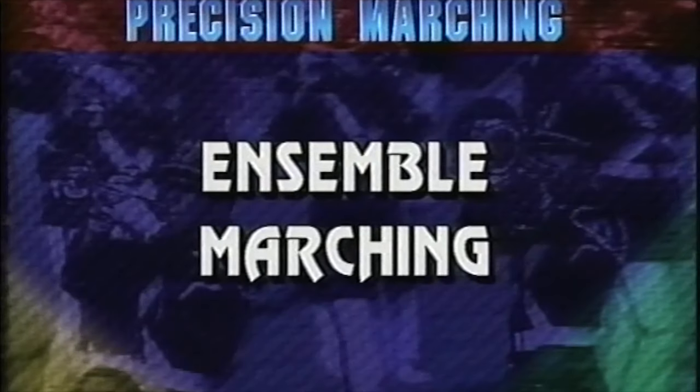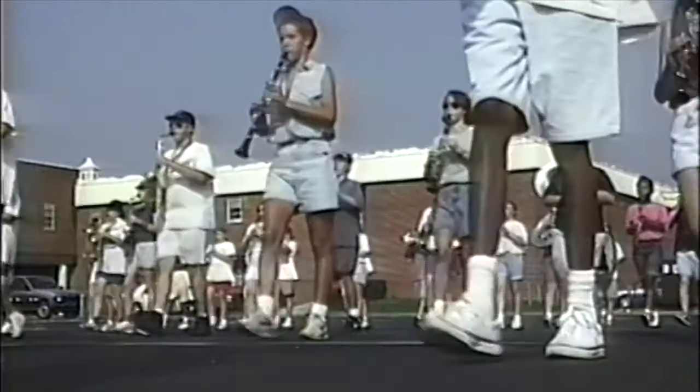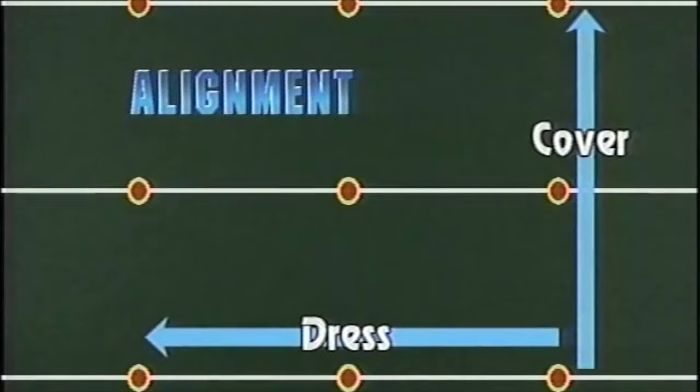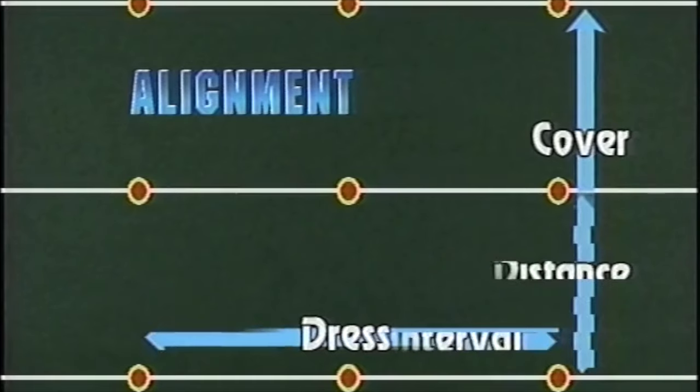Now that you've mastered the basics of individual marching, it's time to learn the basics of ensemble marching, techniques and tricks for the whole band. Imagine marching down the field in a block formation. Your alignment is checked in two ways. Staying in line with the people in front of you is called cover. Staying in line with the people next to you in your rank is called dress.